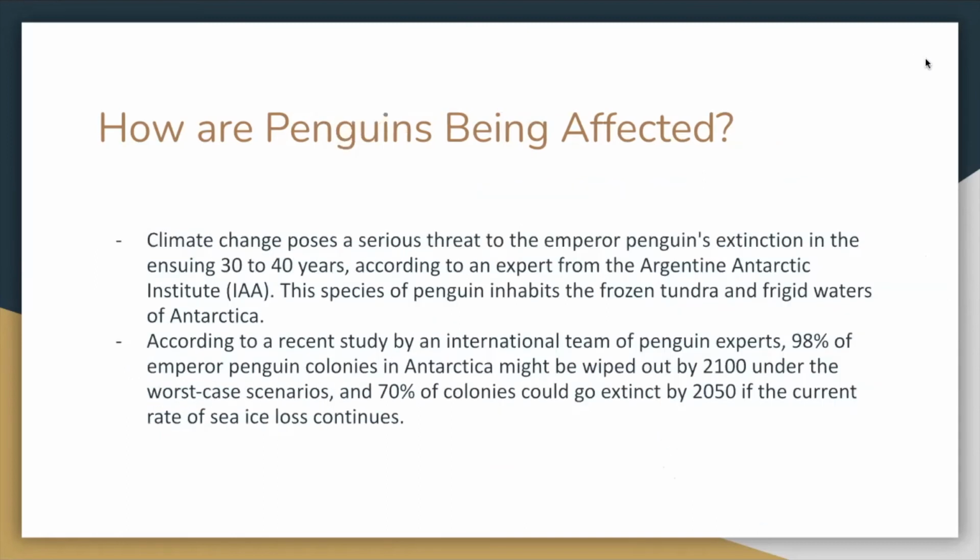Now, how are penguins being affected? This is also another species being affected by the ice melting away. Climate change poses a serious threat of extinction to the emperor penguin in the next 30 to 40 years, according to experts from the Argentine Antarctic Institute. This species of penguin inhabits the frozen tundra and frigid waters of Antarctica.